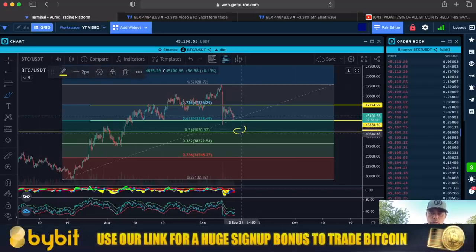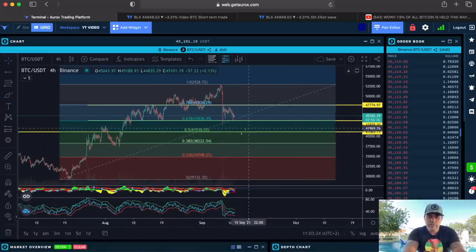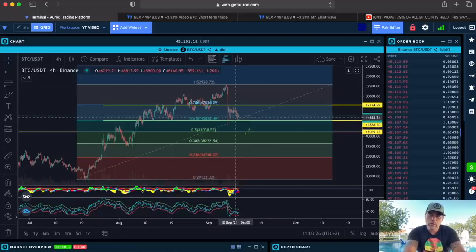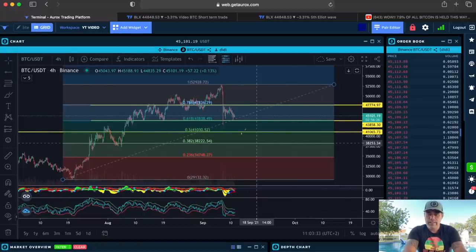Please do some research on these levels because it's just a very nice tool to understand why we always pull back to certain levels in the Fibonacci retracement. Guys, let's jump quickly into the next chart.